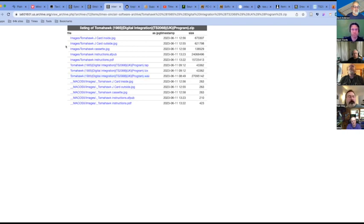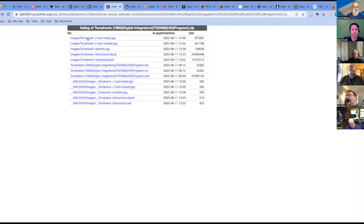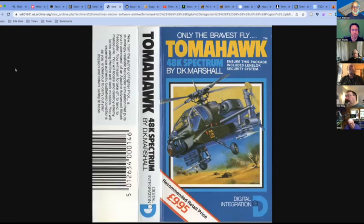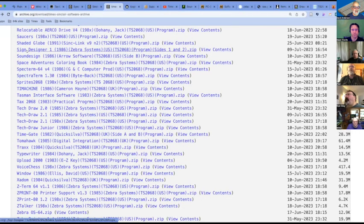And then within here is a PDF of the instructions. If you have Affinity Publisher, looks like I stuck the publisher version of the instructions in here by accident. There'll be a picture of the cassette sometimes. You can see it's distributed by United Computers. And sometimes the J card. So that's in essence anything that looks like this, where it's the name of the program, roughly its date, where it came from, that sort of thing.